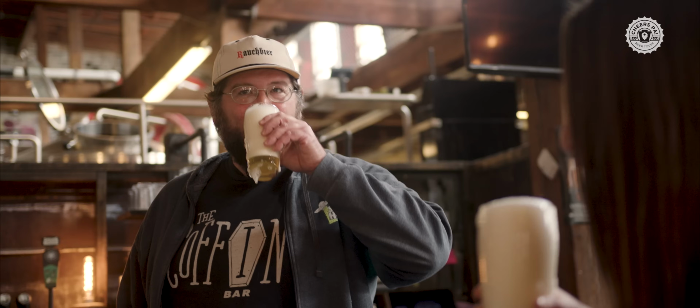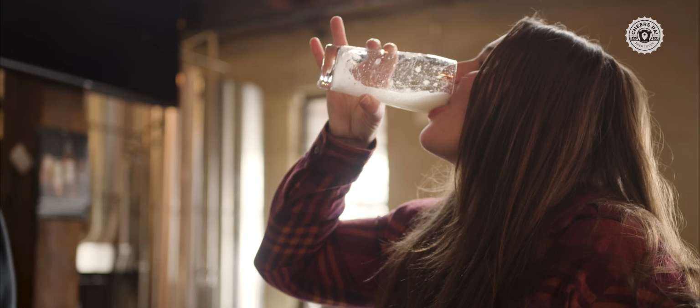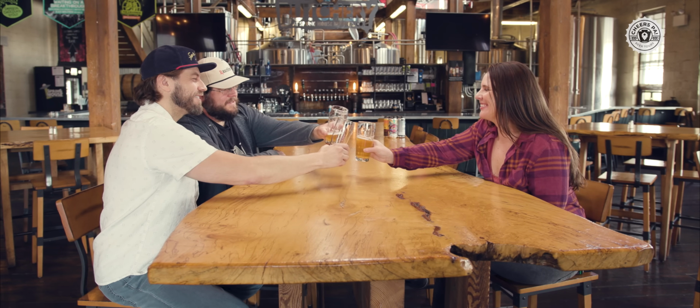Can you explain what a Lukr tap is? It's a side pull faucet, so it's a much denser, wetter foam than a normal pour. So we can do milk pours. A milk pour is probably more than half a beer if you let it settle, because it's just so dense. Right. Cheers, guys. Thank you so much. Cheers.